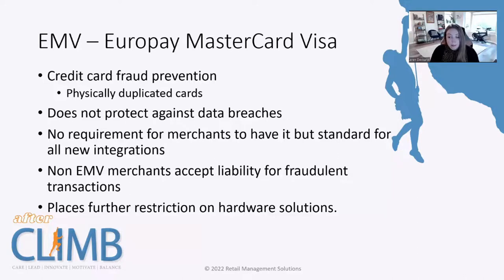However, if you process a chip-enabled card as a swipe transaction and that transaction is disputed by the card holder, you accept liability for that transaction, otherwise known as a chargeback. While it's not required, EMV is now standard for all of our integrations, meaning we can't set you up on a new credit card processing account without it.